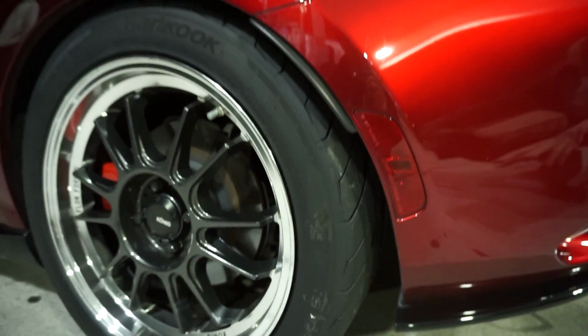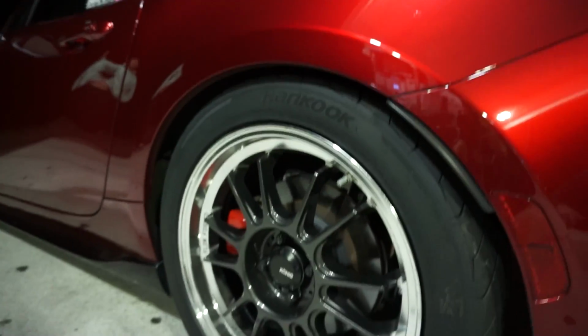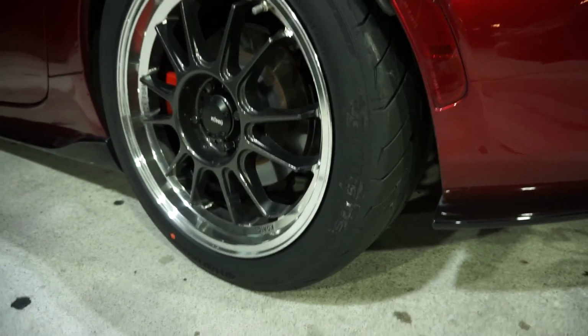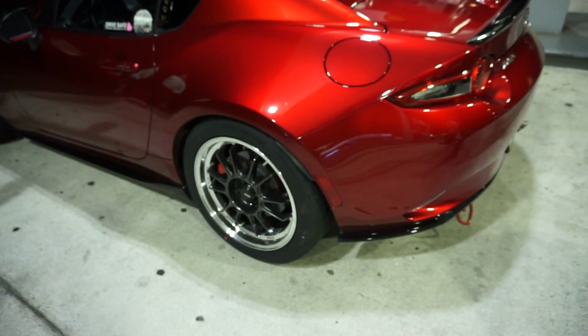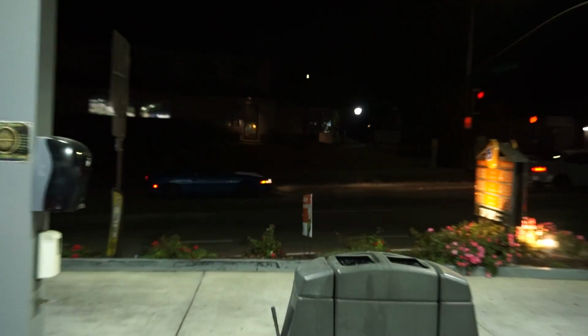Have you aligned the car yet? No, I haven't. Griffin, you gotta align it, man. You want these things to last. You don't need an alignment after tires, do you? Well, no, but you lowered it though. I got an alignment after the lowering. Oh, okay, that's fine. I don't know if it's the best alignment.